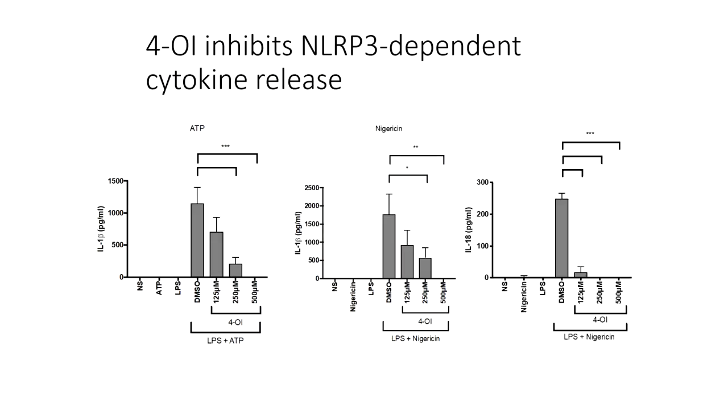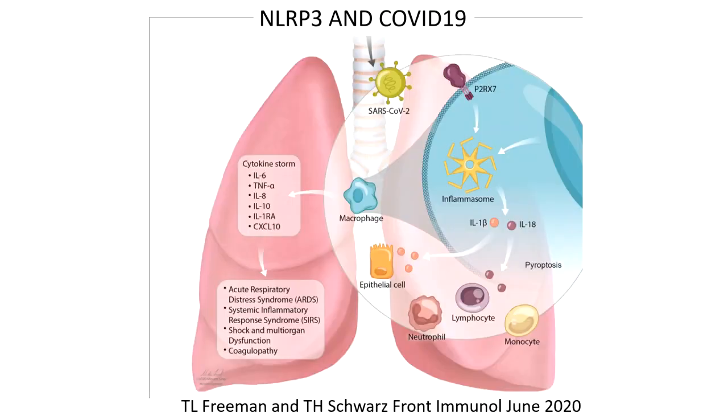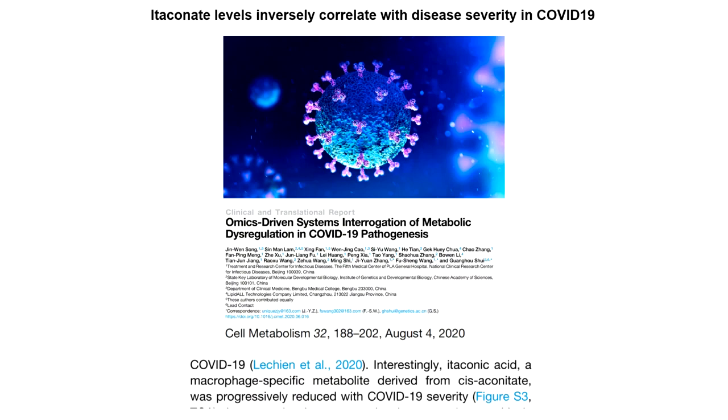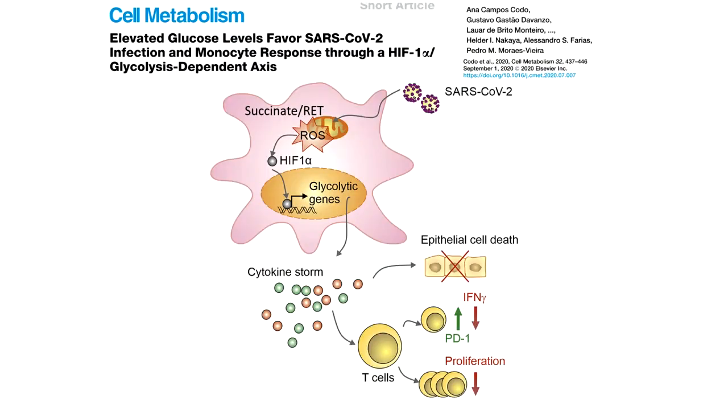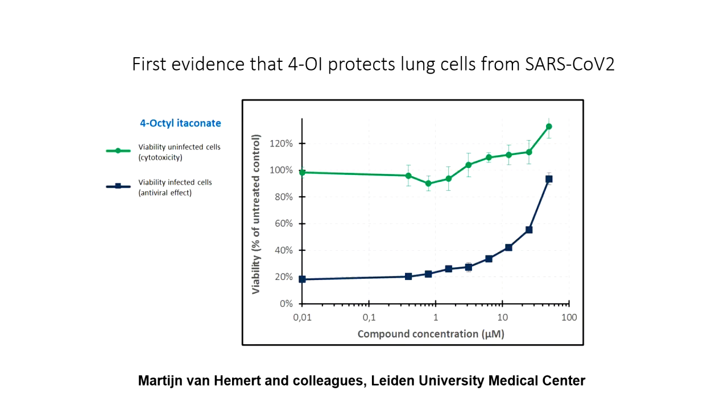Secondly, it's targeting NLRP3, the daddy of all the inflammatory proteins. Thirdly, NLRP3 is in COVID. Fourthly, IL-18, a marker for NLRP3, is up in severe COVID. And finally, itaconate's down in COVID. And SARS-CoV-2 causes a metabolic shift that's similar to LPS, driving inflammation. And we've seen LPS drive itaconate. So we put all that together and we wondered, would it work against COVID? And dexamethasone, a well-known anti-inflammatory drug, has been shown to work in COVID. So we kind of combined two or three things here and tested it.